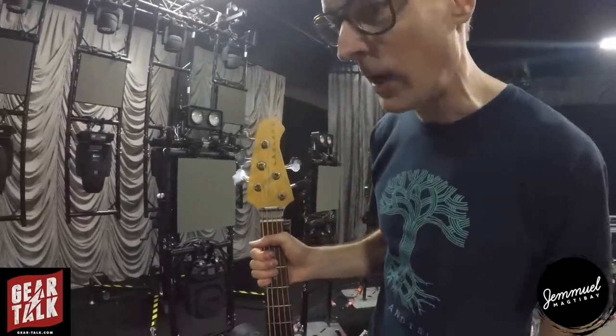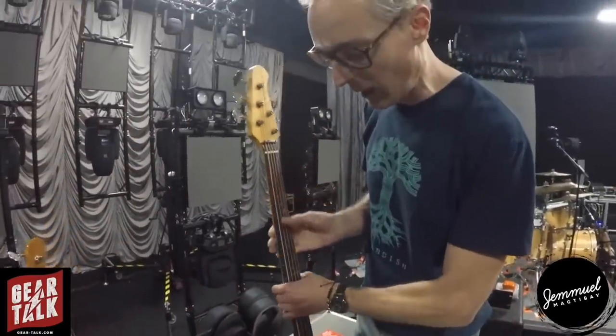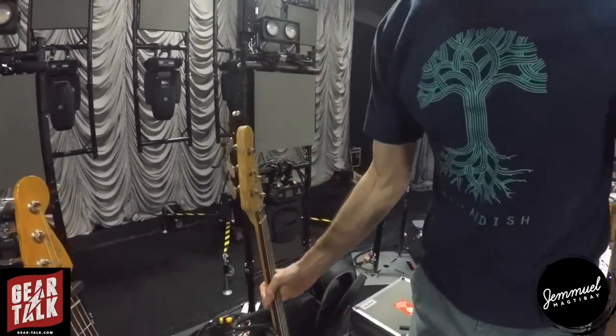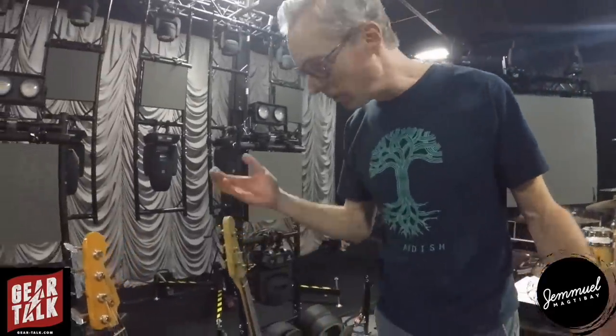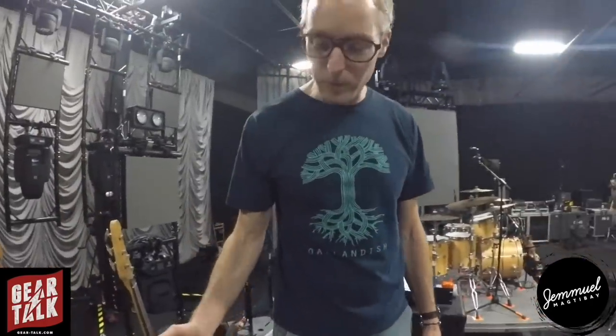Lakeland 5594, I guess. Just getting used to this again, haven't had a 5 in a little while, so it's a chance to stretch myself a little bit. So there you go, and it was Shoreline Gold, so that is a beautiful color. I love the color. It's already got some dings in it, so I don't have to worry about dinging it up, which I kind of like.